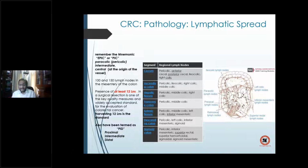And whenever you have to do a dissection of any type of colectomy, the minimum number of lymph nodes that you should remove should be at least 12. Remember this. This is a standard established, still being followed: harvesting of 12 lymph nodes in any colectomy for cancer. Remember, not for, say, tuberculosis of the ileocecal region. You're doing a hemicolectomy, you say I have to remove 12 lymph nodes? No. It is for any kind of colonic cancer, the minimum number of lymph nodes to be removed or harvested should be at least 12, right?